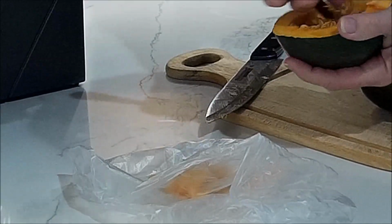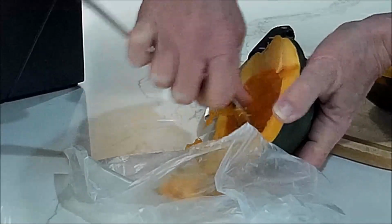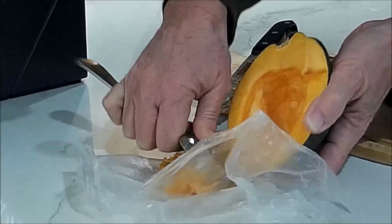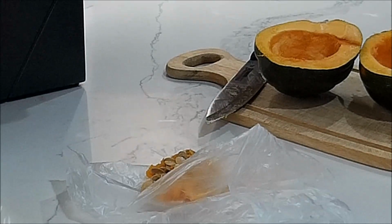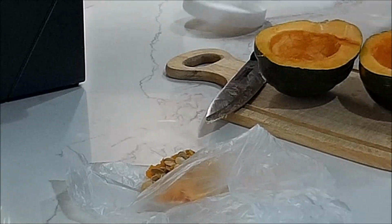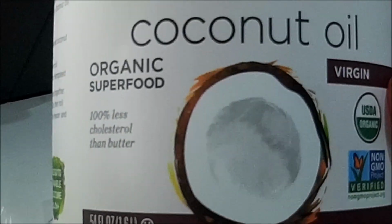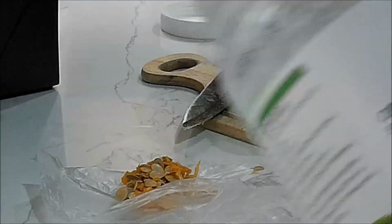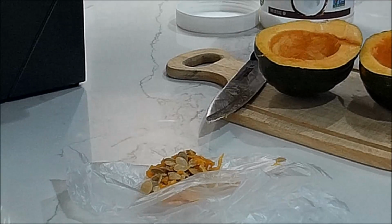And then, I don't know, put some olive oil in it, coconut oil, whatever you've got on hand. A couple of spices. That's good. Wash my hands off. I think I'll just put some coconut oil in there. And the coconut oil I've used is this kind. Anyway, not exactly. I got it online somewhere. I don't even know anymore. But I like it.